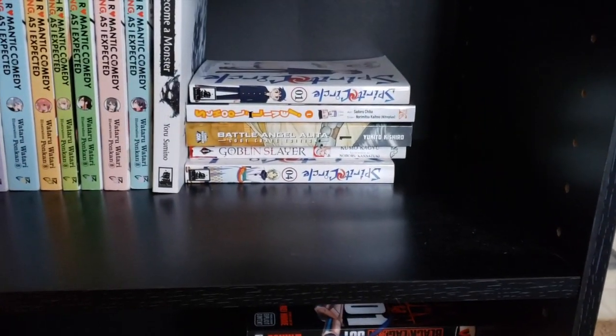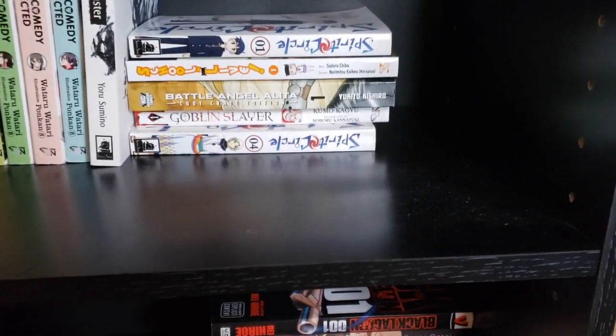And then this kind of stack here is just random volumes right here. So yeah, just a bunch of random stuff.